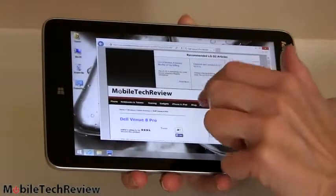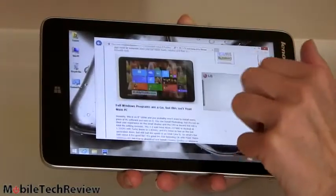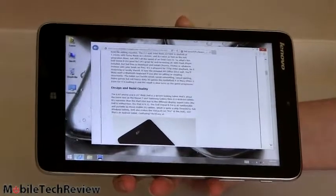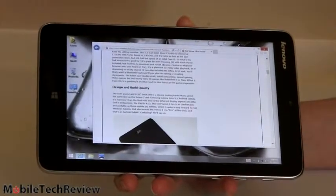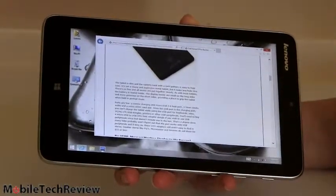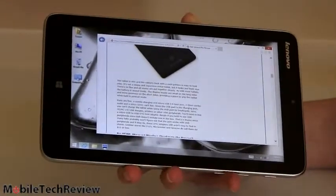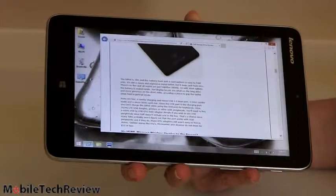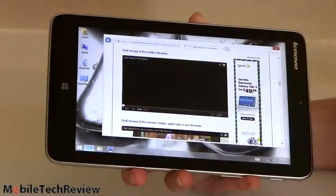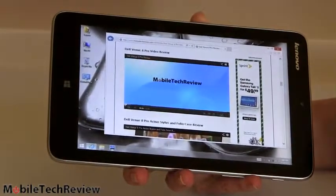And we'll go to our Dell Venue 8 review. And you can see how quickly web pages load. This has dual band Wi-Fi. It's made by Broadcom, by the way, and Bluetooth 4.0. We've had good data speeds and good reception. Not quite as good as the Qualcomm Atheros Wi-Fi in the Dell Venue 8 Pro, though. At any rate, quick experience, certainly quicker than some mobile OS tablets.